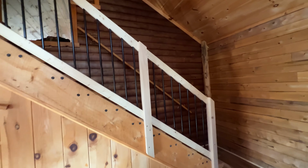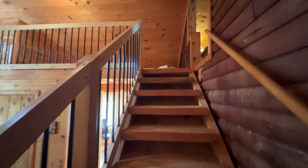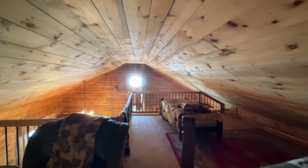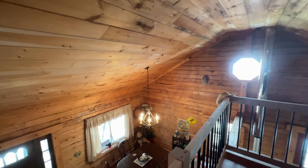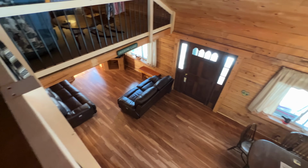And you got a stairway up to what's kind of a sleeping loft storage area. Let's check that out. So when you get friends or family that come by to visit, you get space for them. Again, this camp is being sold fully furnished, right down to the television sets and the linens in the closet. There's a view from above. It's got wood flooring throughout. Looks very, very nice.